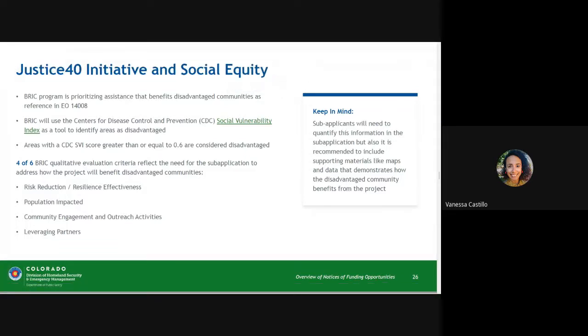So one key piece of both BRIC and FMA is the Justice 40 initiative, which really drives the prioritization of benefits to disadvantaged communities. It's in keeping with the goals of Executive Order 14008. Through the Justice 40 initiative, 40% of BRIC and FMA funds in fiscal year 22 must be invested in projects that directly benefit disadvantaged communities. BRIC uses the Centers for Disease Control and Prevention Social Vulnerability Index as a tool to identify areas as disadvantaged. This is a mapping tool that we'll showcase on a future slide. Areas with a CDC SVI score of greater than or equal to 0.6 are considered disadvantaged.